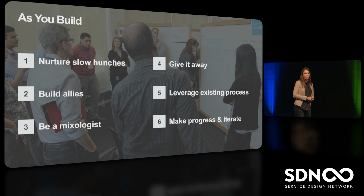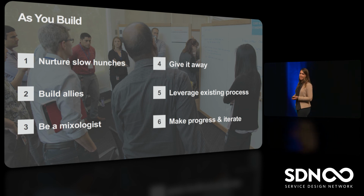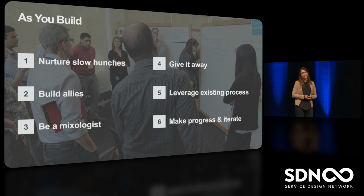The last is make progress and iterate. It's something that we teach our clients, but it's also something that is essential in what you build. You have to change what you build over time. Nothing is going to be perfect when it comes out of the gate.